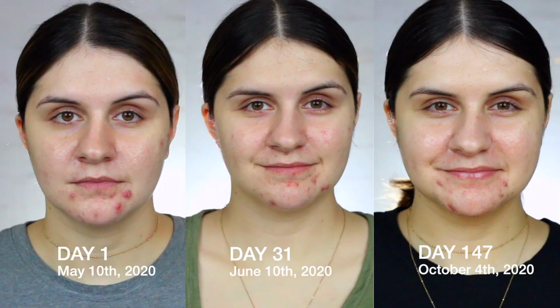But yeah, my skin is back to being, for the most part, pretty clear. So after experiencing 5 months of the Inkey List Retinol, what are my final thoughts? What are my final conclusions? And would I recommend this product? Overall, the Inkey List Retinol has completely changed the texture of my skin forever. I can never go back to what my texture felt like before.